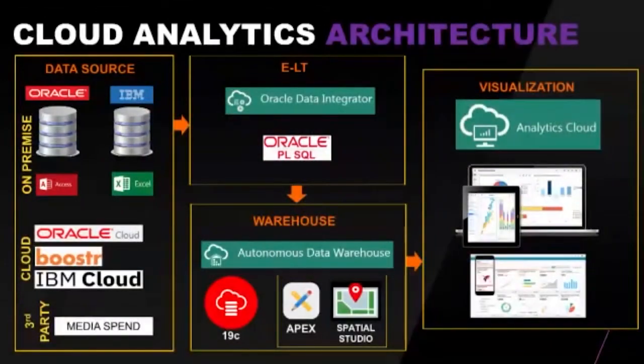Yeah. So as a technology team, we wrangle it, we use ODI, little PL/SQL tricks, things like that. But we're really looking to ODI as our, I call it a data orchestration methodology. And then our warehouse is ADW, and there are tools off of that, which we actually use, Apex and Spatial Studio. And so that's been great. And then the visualization side is OAC.